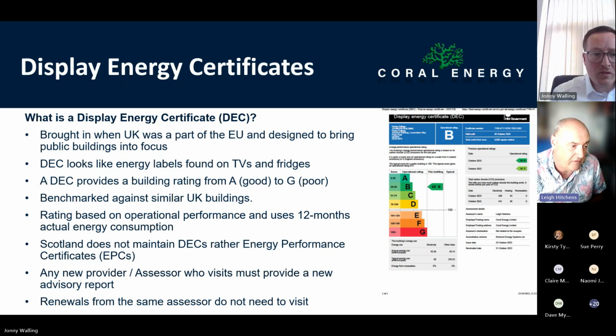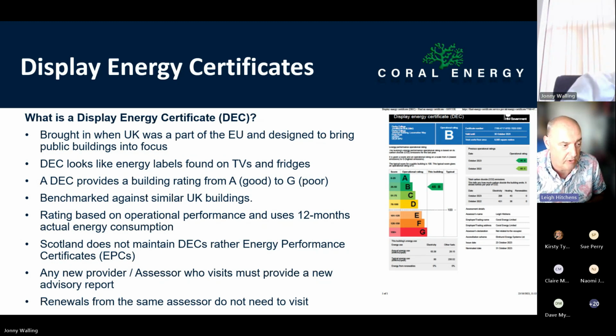Scotland doesn't actually have DECs. They went straight to EPCs. Don't know why, but they did. Scotland in general is much more proactive than England and Wales in trying to reduce building emissions. So I think that's why they went down the EPC route.